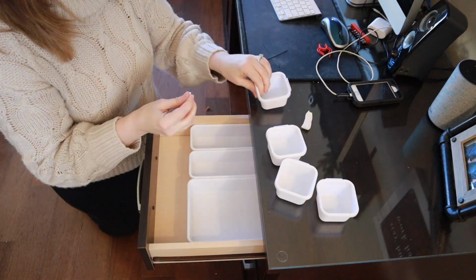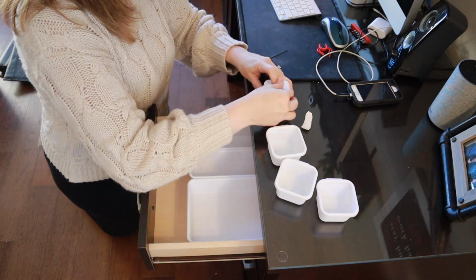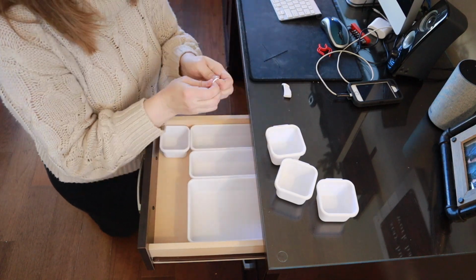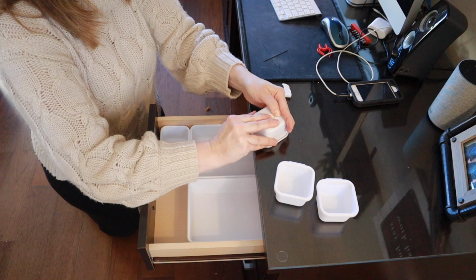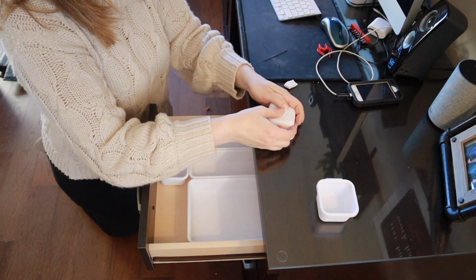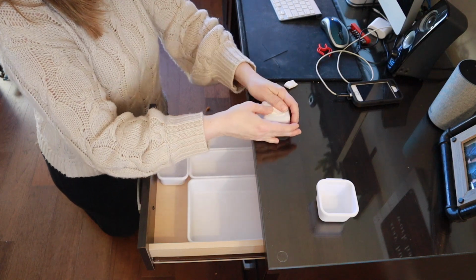So I'm going to be using these in the top drawer and the middle drawer. For the bottom drawer, it's really deep, so I'm not going to bother with these kinds of organizers. He decided to put all of his school supplies in the bottom drawer, so I think we'll just be able to place them nicely, and that will work.